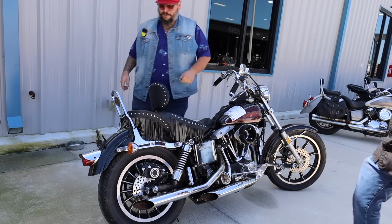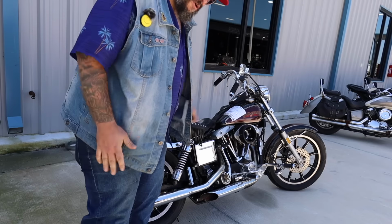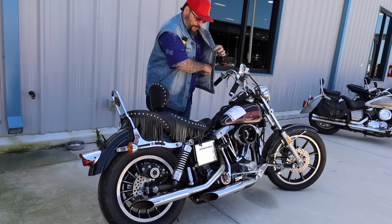Shovelhead till I'm dead. Three generations of lowriders, from the 70s when the very first one came out all the way up to 2024. And guess what? With a little bit of love, they'll always run. I love that. I love finishing on the win. Never say die, baby. Never give up. Never surrender.